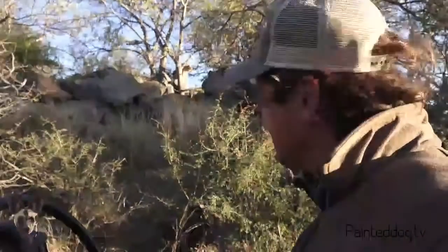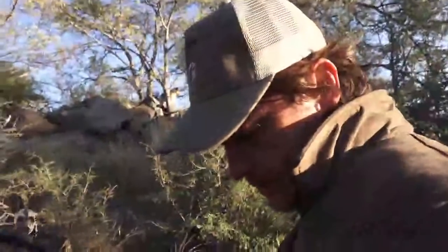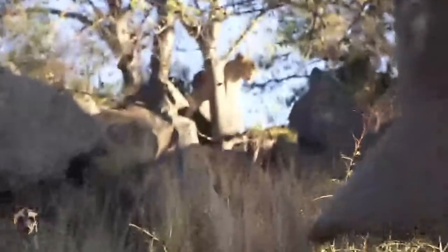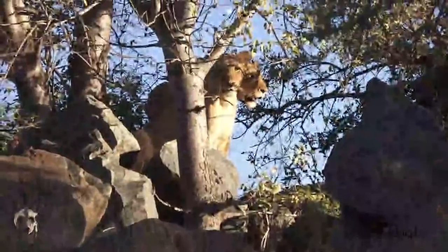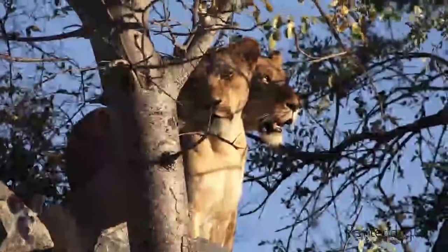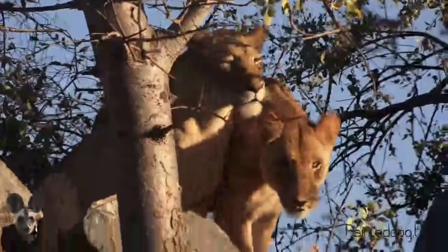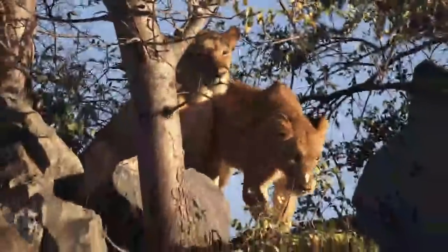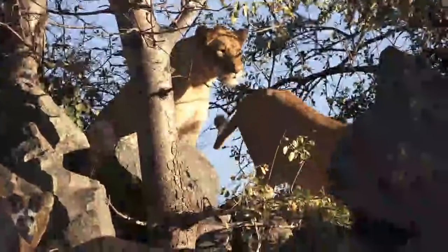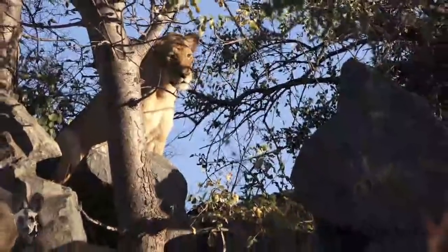Definitely lions and rocks, great combination. Hi Harold, yes, we're here and in the same sighting. They failed to catch an impala this morning, these girls. But they are looking hungry. There are 5 lions here. We're not sure exactly which pride yet.